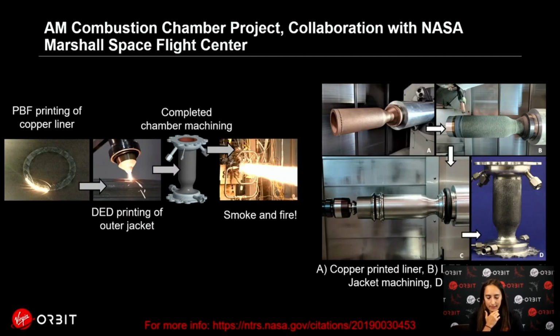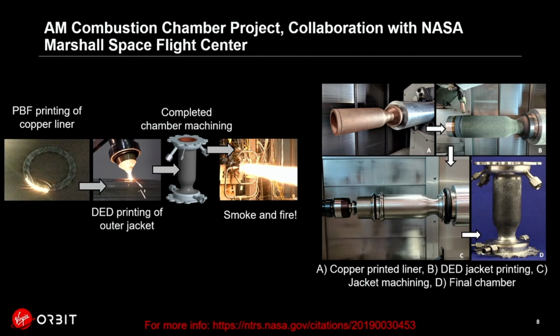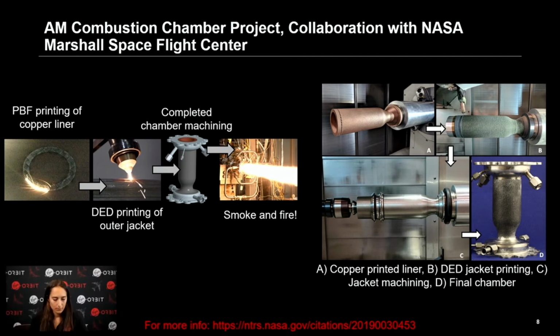Here you can see on this next slide some of the photos from the manufacturing process. I'll start on the left here, so you can see they used a powder bed fusion version of 3D printing to make the copper chamber. This was done at NASA, and then they sent it to us, and we did the DED machining of the outer jacket. And then the completed chamber went back to NASA and went through hot fire testing.